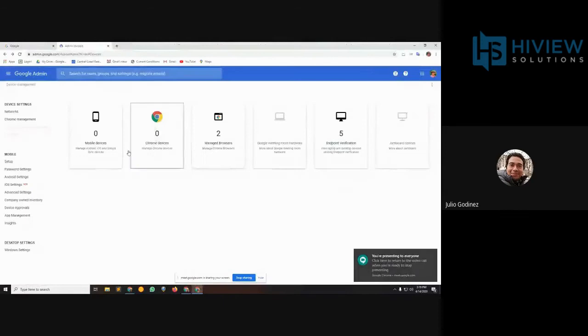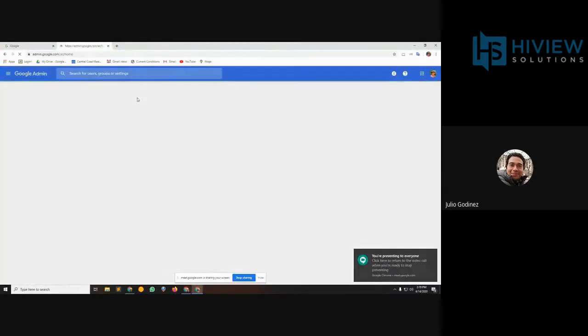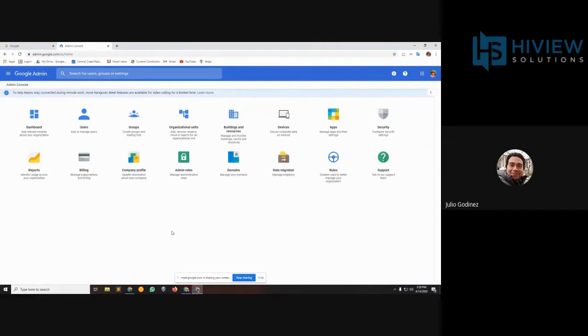What I would like to do now is to jump very quickly to the admin console so we can have a small hands-on so everyone can have an idea where all these settings are located. All right. So from the main admin console screen, something that I just wanted to highlight is the Chrome management is enabled and available for all the G Suite editions. So in order to access it, you will need just to click on devices.